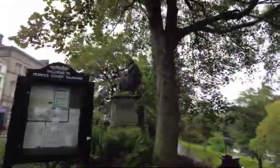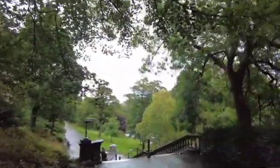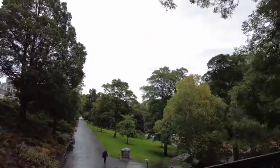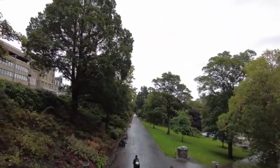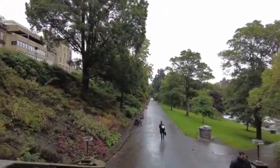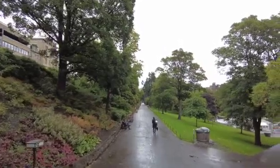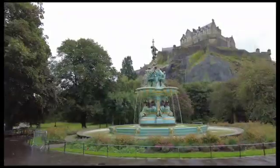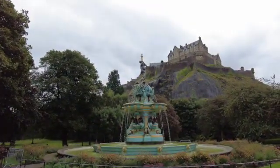So this is Princes Street Gardens that runs parallel to the main road, Princes Street. Looks like it's all dog friendly, which is good. That's a good view, isn't it?